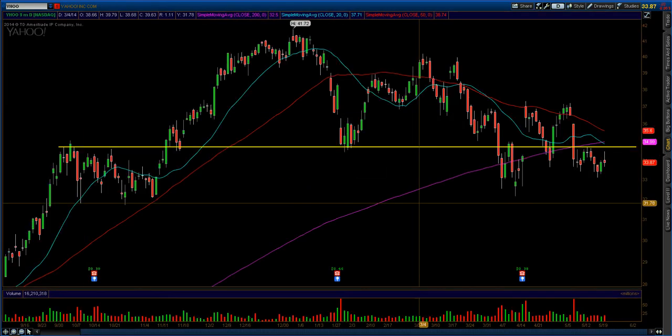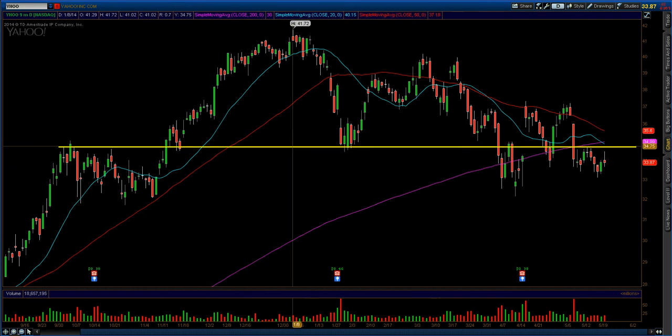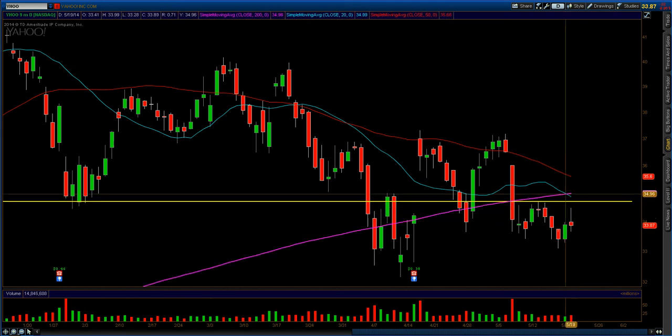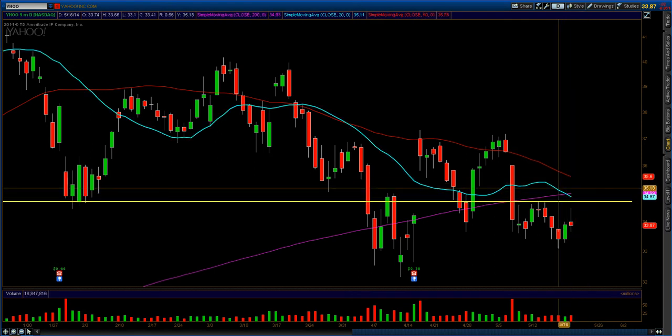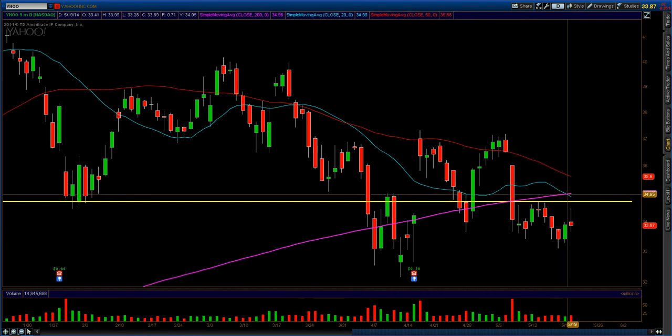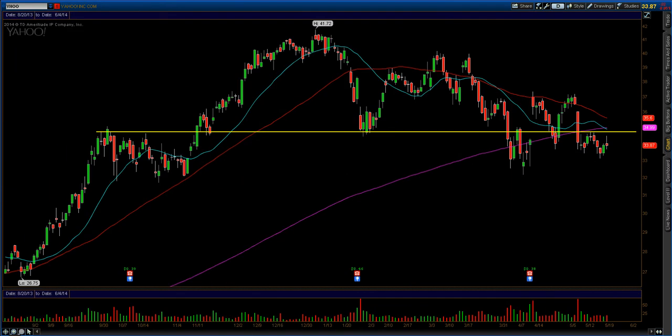Next up, Yahoo. Yahoo closed down 2 cents today. Pretty much a flat day for Yahoo. As I've mentioned, I'm watching this level here as resistance, 34.70. Today's high was 34.47, so not quite hitting that level today. You have a lot of resistance up here on Yahoo. You've got the blue line and the purple line, your 20-day and 200-day moving averages, crossing each other, so that's resistance. And you've got that red line, the 50-day moving average, as more resistance. So I do favor the downside on Yahoo.